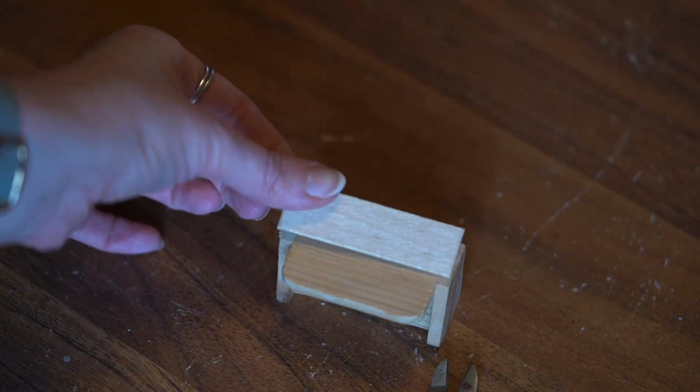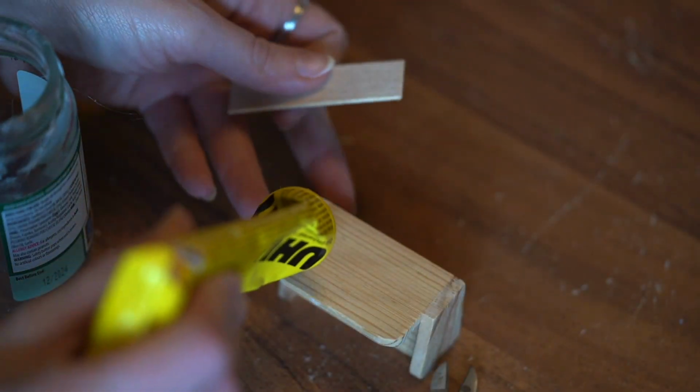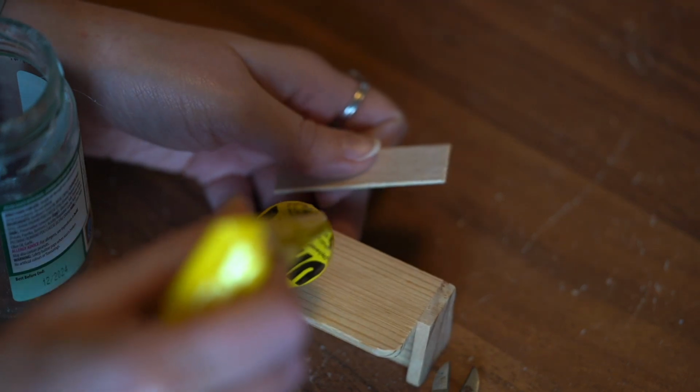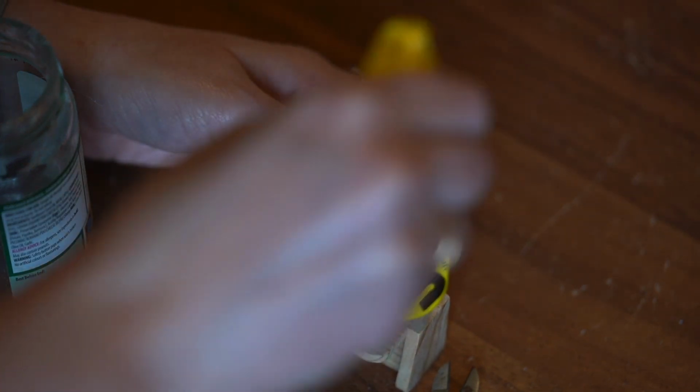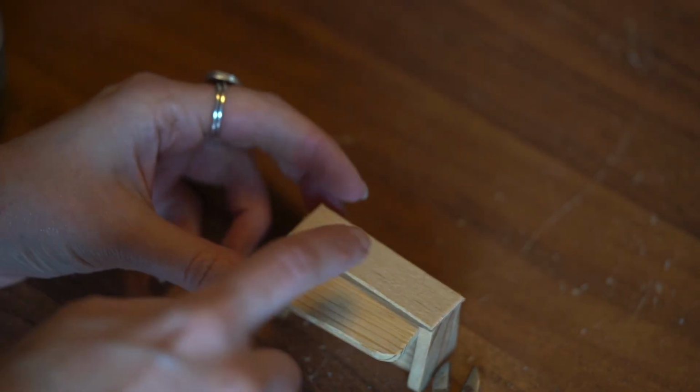And I used my trusty Yoo-hoo glue that I've used for almost all of my projects to just stick this onto the back of the sofa. It's nice to be able to reuse a piece of furniture that I wouldn't otherwise be using. As I say, it just came with the doll's house, and I have quite a few of them. I seem to have 2 sets of everything.